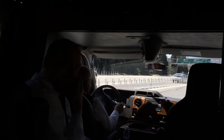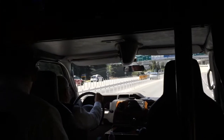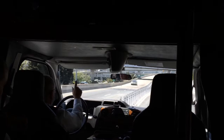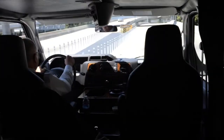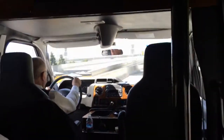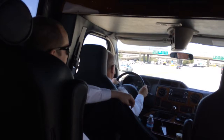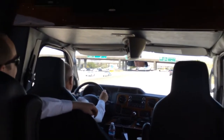So that's how you get into Courtyard G. You turn right at the stop sign. You're in Courtyard G. I go this way. San Fran, 101. San Bruno Avenue.